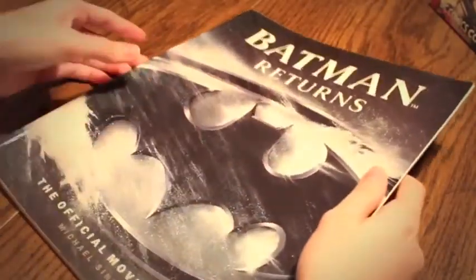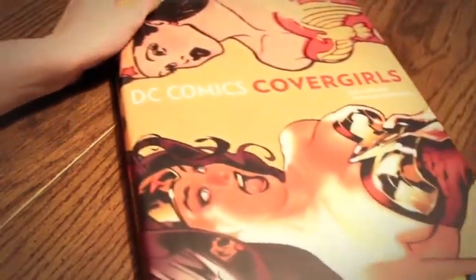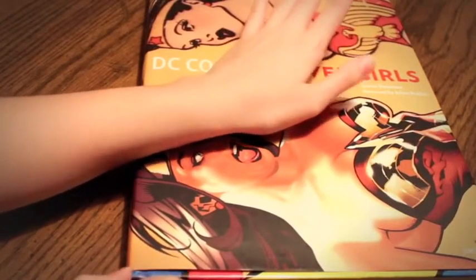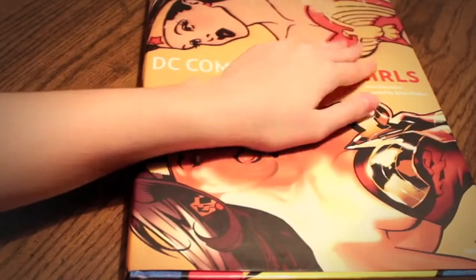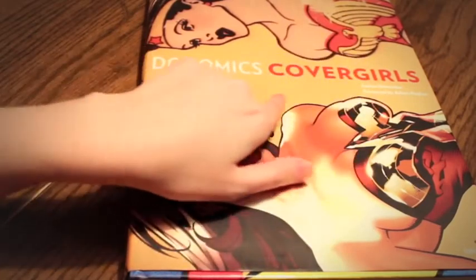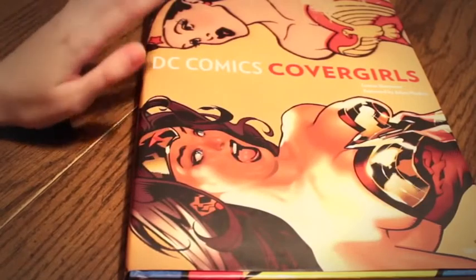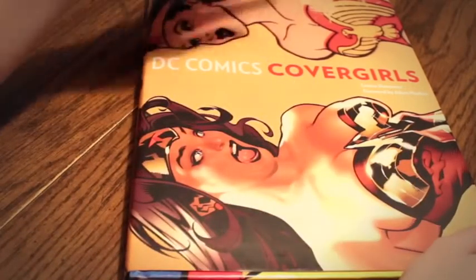So that's that one. Now, this is the one that I was most excited to show you because I consider this to be a prized possession of my own. This is DC Comics CoverGirls. And this book, okay, I just need to talk about this book for a second.